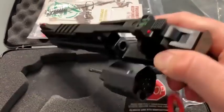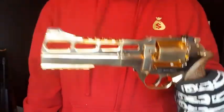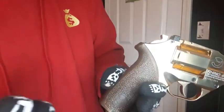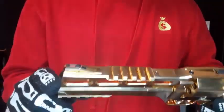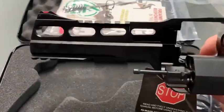Each piece has a unique serial number. The revolver works with 12G CO2 cartridges, and is equipped with non-slip pads for comfortable grip. However, this version is not about comfortable and accurate shooting, but rather about making everyone go, wow. As one of the users rightly pointed out, he makes you feel like a villain from a James Bond movie.